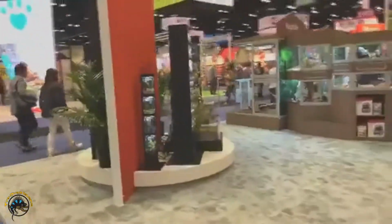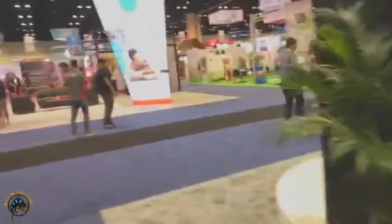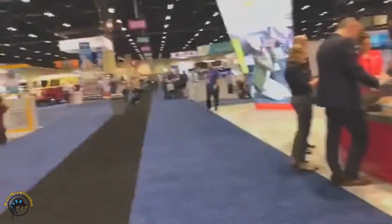Oh, and by the way, that big one right there in the middle is not available. That's just a display. So cool, let's move over to Zoo Med. You can see Zoo Med across the way up there. A lot of new stuff from Zoo Med, none of it available for order yet.